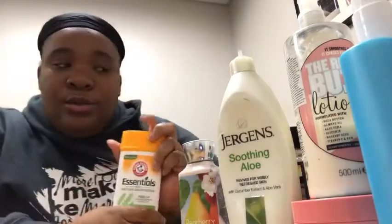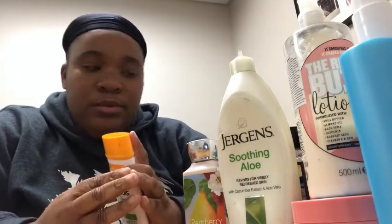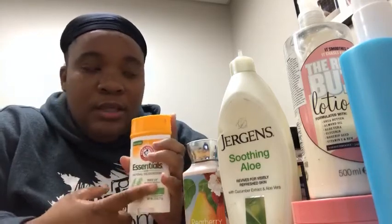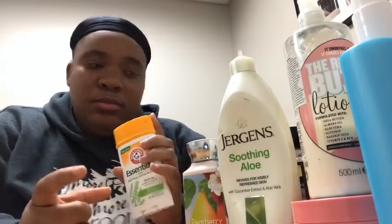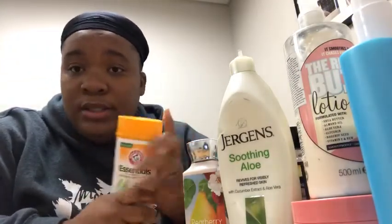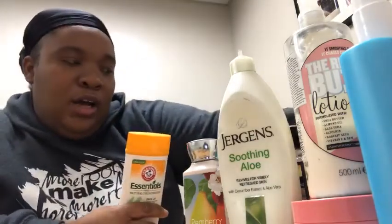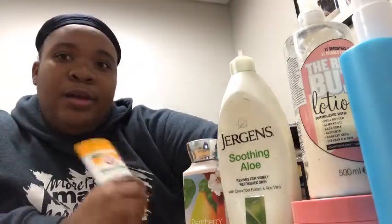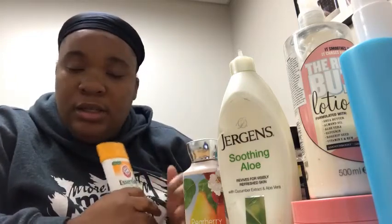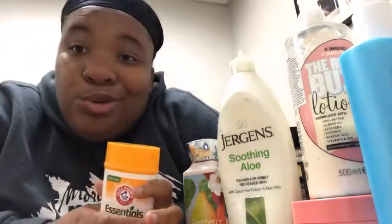Now this is the deodorant I use. It's Arm & Hammer. So the top deodorants I use: Arm & Hammer is number 1. Tums, Dove deodorant spray or stick. The other ones that I have right now, I don't use all the time, but I just have them because of the scent chemistry that I have with those products, and I like it. But let's just say the top 3: Tums, Arm & Hammer, and Dove.